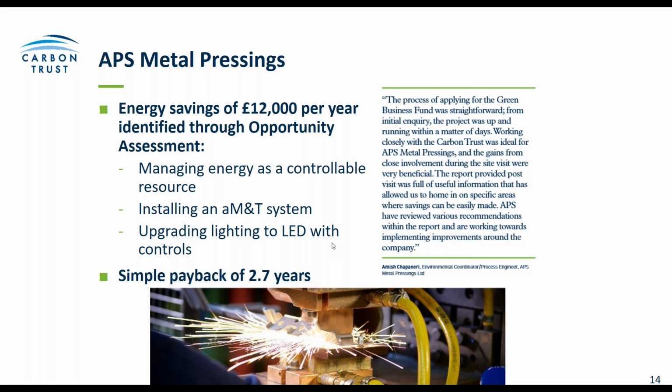Those were to manage energy as a controllable resource, so essentially to improve the standard of energy management at the site, to install an automatic monitoring and targeting system to allow them to increase the control of the energy consumption at site, and also to upgrade the existing factory lighting that they had with LED lighting and some automatic controls. And you can see there, by implementing those three measures, they were looking at a simple payback, a payback just looking at the year one energy costs, not taking into account inflation or any maintenance cost savings, of around 2.7 years.